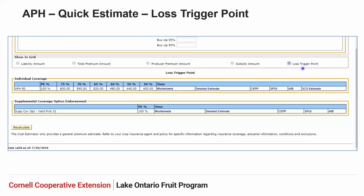So now I went over and selected the last option, the loss trigger point. Then we select this option and the loss trigger point is displayed below under the individual coverage box. Only when the yield from the crop falls below the loss trigger point will there be a possible loss. In this case, if you chose 75% coverage, then your yield would need to be below 600 bushels per acre to trigger a loss. 600 bushels per acre is 75% of the approved yield of 800 bushels per acre. If, in this case, the yield was less than 600 bushels per acre, then the loss would be calculated by the formula we went through earlier.